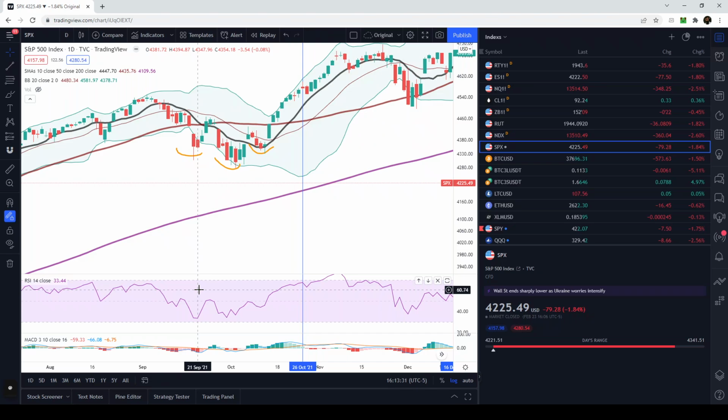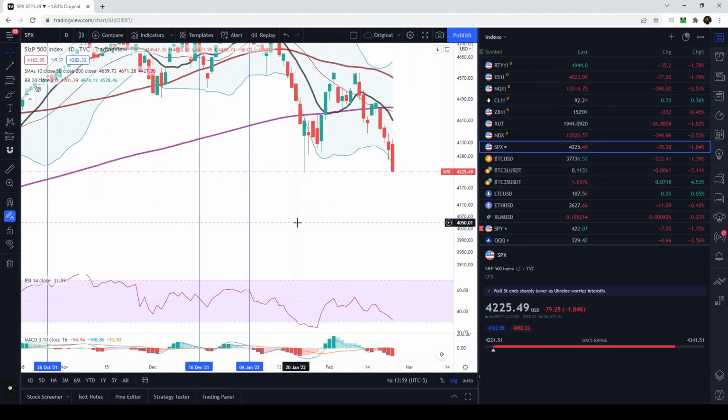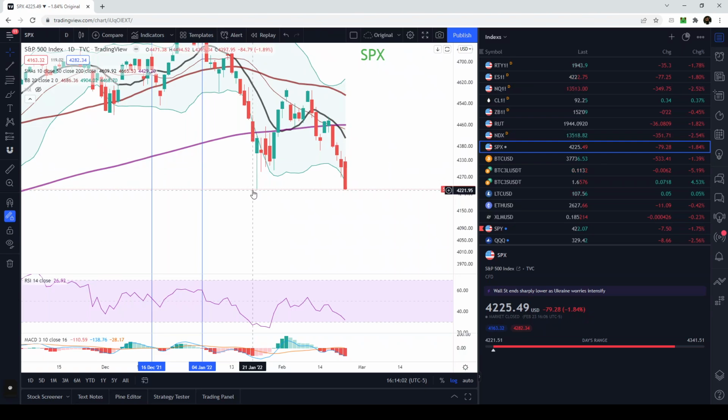So the main thing that I want to show you guys is the RSI. So the RSI in this instance over here was low, but it was never lower than this. The RSI continued going on higher for each portion of this inverse head and shoulders. So the left shoulder, the RSI was over here. At the head, the RSI was obviously higher. And then at the right shoulder, the RSI was much higher. Okay, so right now, this could be creating the same situation here.